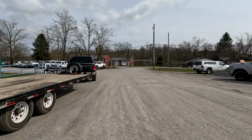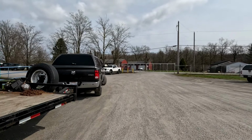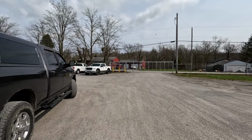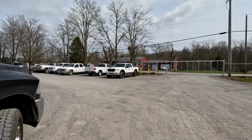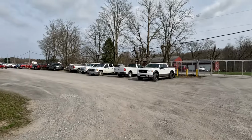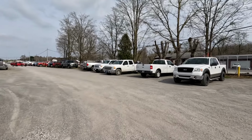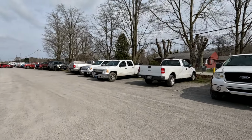Well, there was nothing there that interested me. I needed some rubber for a roof, needed some tires for the boat. And now it's time to get in the Ford and call it a day.